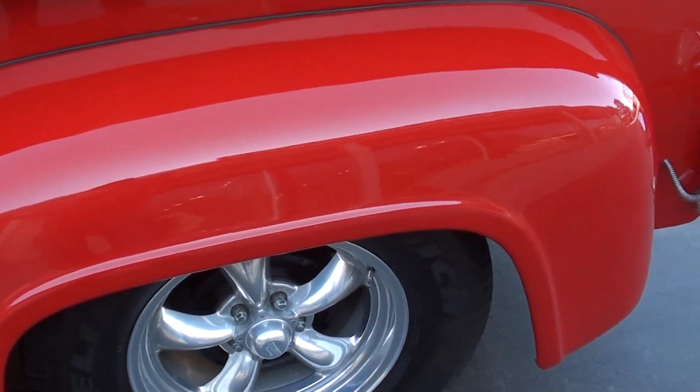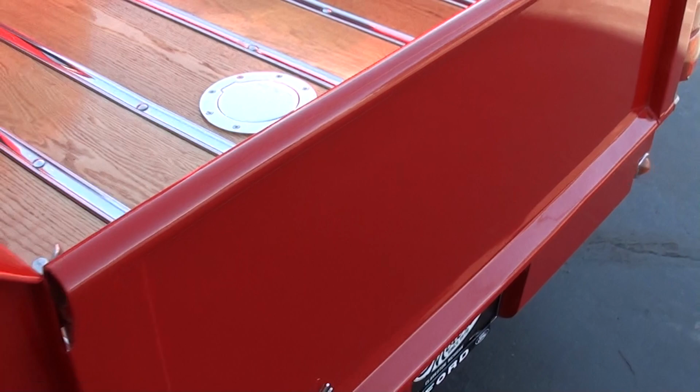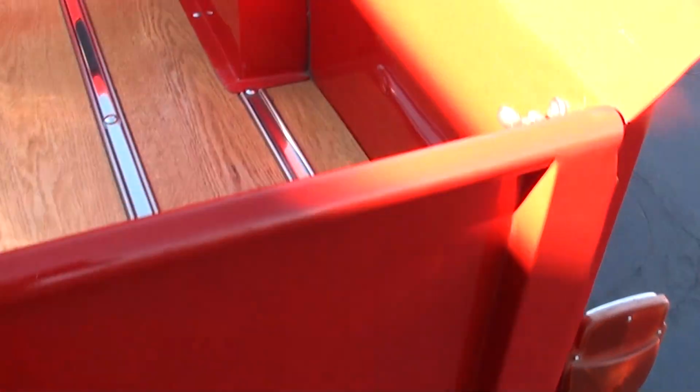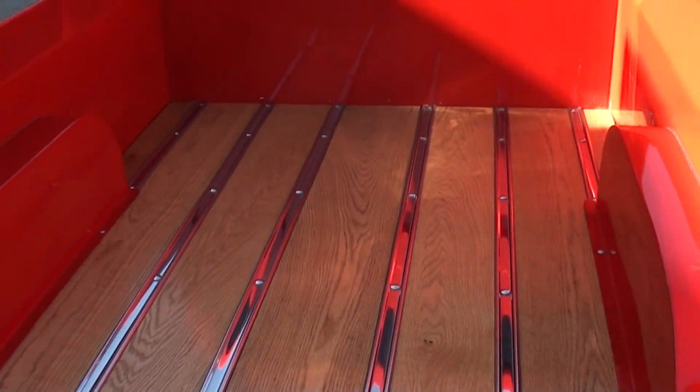Flowmaster dual exhaust. It's got an 8.8 Ford, 3.23 limited slip rear end. Again, this is functional. Relocated the fuel tank, custom fuel tank in there.